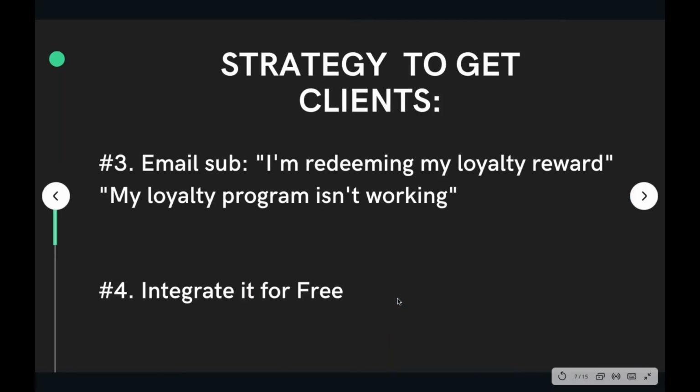And whenever you email them to potentially sell your program, make sure it's not coming from a business. Now, I know that you're an agency business, but if they see an email saying, hey, we want your loyalty program consultation, or do you want to buy this new software we have? They're going to throw that in the trash, right? They're getting solicited every day from tons of people all over.